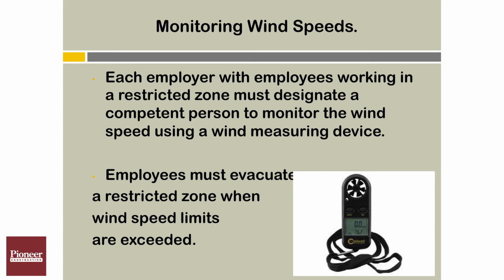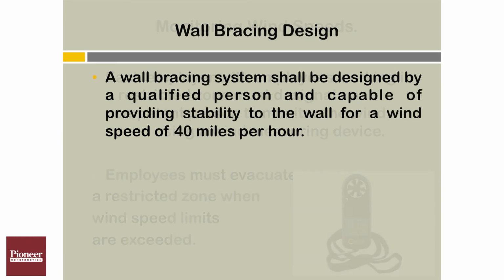Who is responsible for monitoring the wind? Those contractors working in the zone. So, for example, if there are 4 contractors, there must be 4 different wind monitoring devices in that zone. It can't be just the general contractor, it can't be just the masons. Each contractor must have their own device.